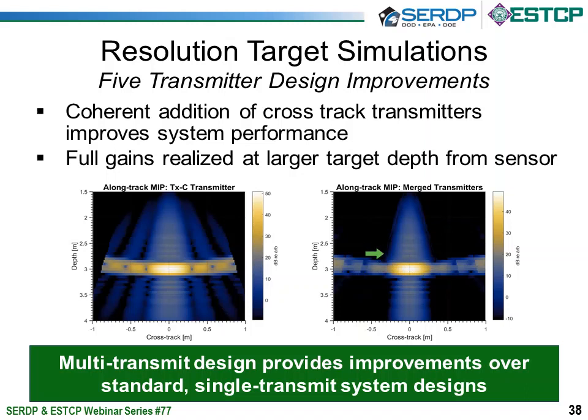So the coherent combination of multiple transmitters has a synthetic aperture-like effect that gives us some improvement in the system resolution. So our ability to then pick out details on targets or more accurately measure target dimensions. That's one advantage. Another advantage is you can see here a hard kind of cutoff where the result is all black, so there's no data written out in this portion, and the same kind of thing over here. Whereas we don't see that limitation for the merged transmitters.